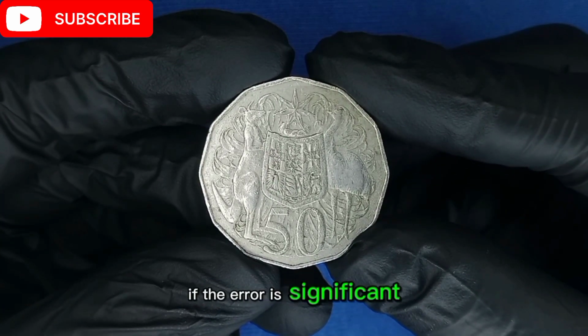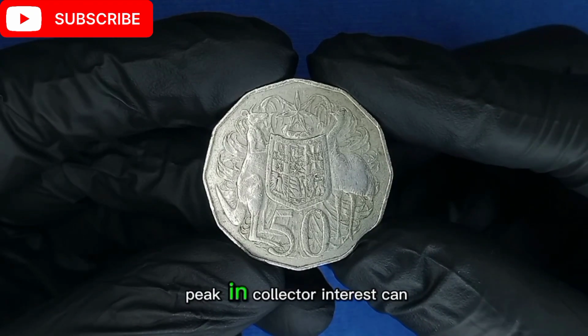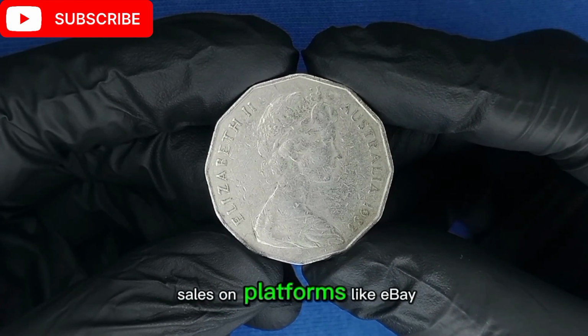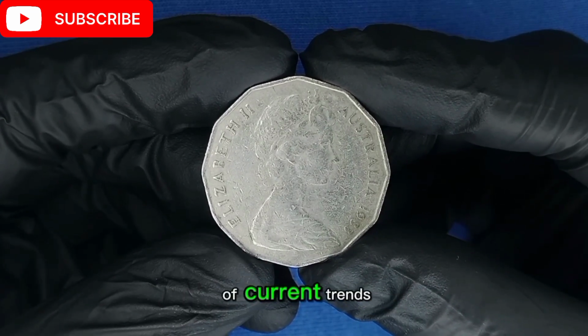If the error is significant and in demand, the market for these coins fluctuates, so timing matters. Selling during a peak in collector interest can make a big difference. For serious valuation, consulting recent sales on platforms like eBay or auction houses, or checking numismatic price guides, can give a clearer idea of current trends.